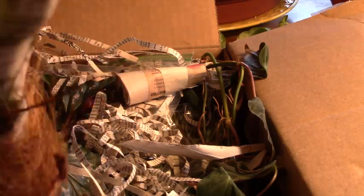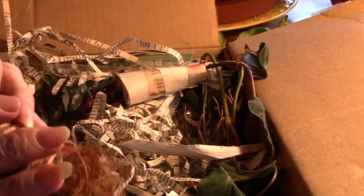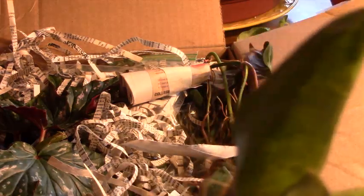Okay, now this one, I knew I was getting this. This is a, it's an orchid. I mean, bromeliad. Look at the variegation on those leaves. Beautiful.